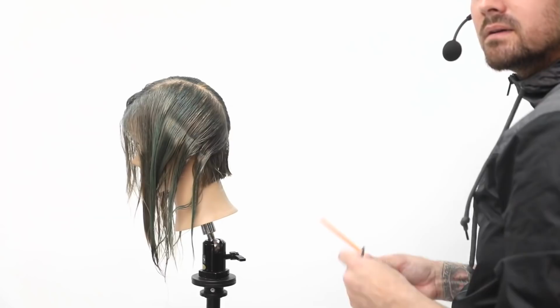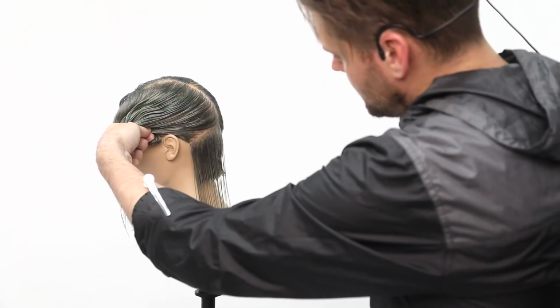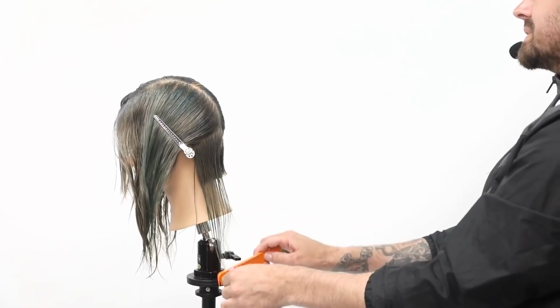I'm going to work at about a half inch at a time, straight across on the head. So nice clean parting, comb it down, get this hair over, and then I slide my clip up underneath the hair, just like that, and that helps hold it up and tight out of the way. The other thing I'm not doing is tilting the head too much forward. It's just a slight tilt forward.